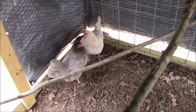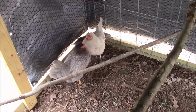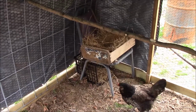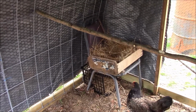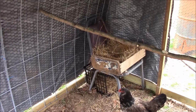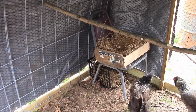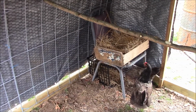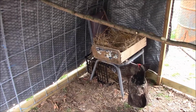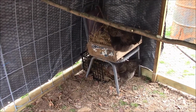Okay, I've got to kick this hen off the nest, grab her egg, and do a little project in here. Okay, that's what I'm going to go with for the next few days until, well, once they're out free ranging, then I can get in here and do more substantive work. But a couple nesting boxes for them, and I got my first egg. Let's look.